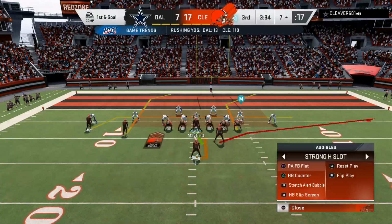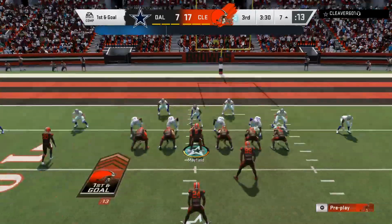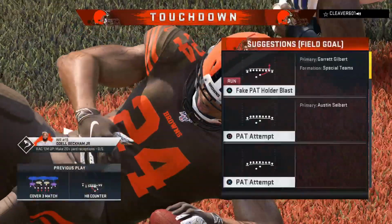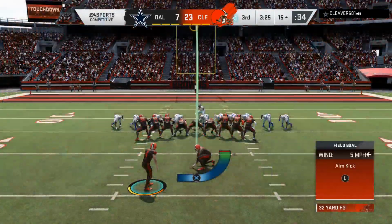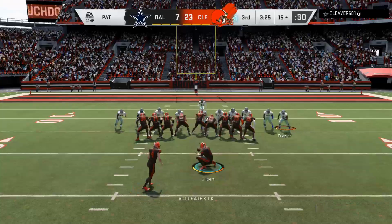First and goal at the 7-yard. He's crashing. Alert, alert, alert, alert. They'll run with Chubb. And he is into the end zone. Touchdown, Cleveland. Nick Chubb, his second touchdown of the afternoon. And the Browns take advantage of field position on the turnover to cash this one in.